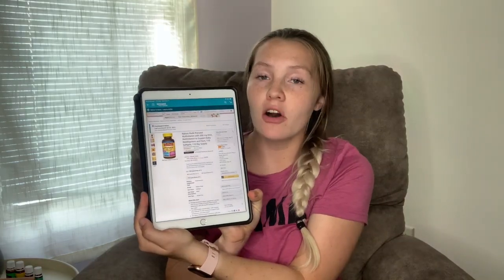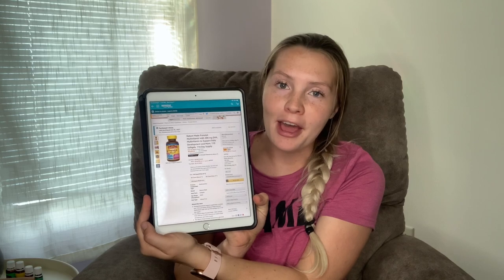This is what it looks like on their website, on my iPad, in Amazon. It is for one time per purchase, $14.29, and this makes it 13 cents per pill. It comes with 110 soft gel pills. They're pretty decent sized, so just keep in mind that they are swallow, not chewable.